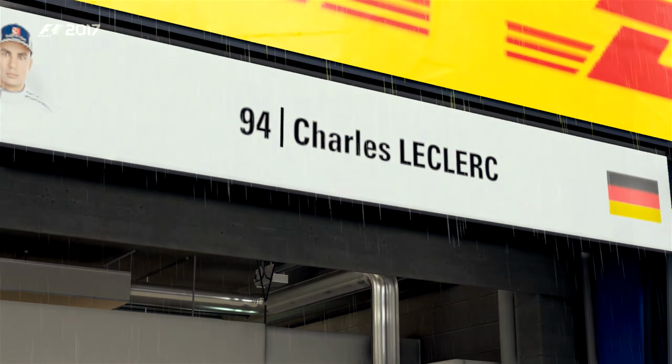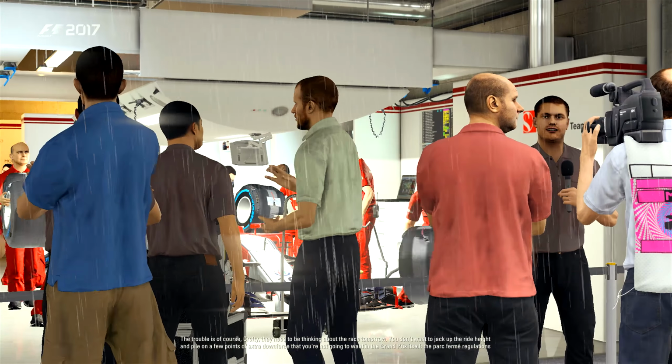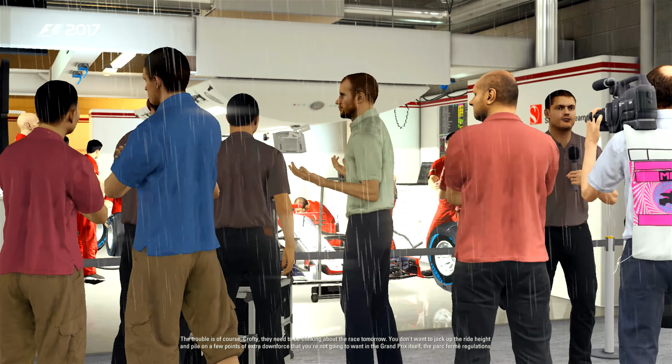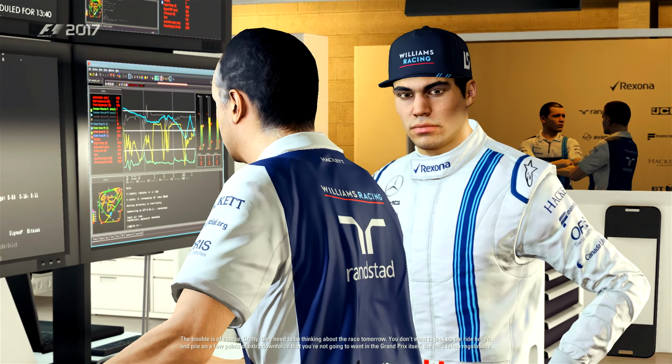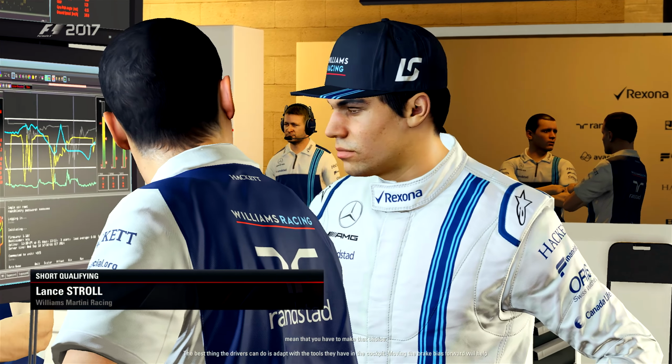What do you think? The trouble is, Crofty, they need to be thinking about the race tomorrow. You don't want to go jacking up the ride heights and piling on a few points of extra downforce that you're not going to want in the Grand Prix itself. The Parc Fermé regulations mean that you have to make that choice.